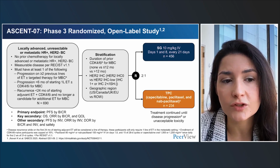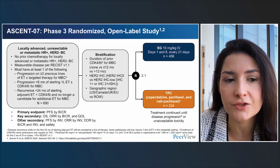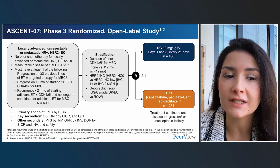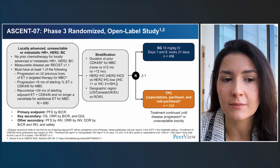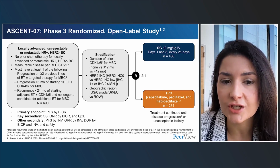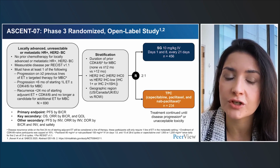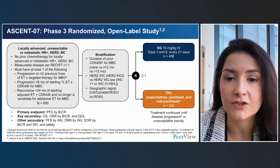So this study enrolled patients who had locally advanced unresectable or metastatic hormone receptor positive HER2 negative breast cancer who had received prior endocrine therapy and no prior cytotoxic chemotherapy for metastatic disease. Patients were randomized to SG or chemotherapy physician's choice, which could have been capecitabine or a taxane, and the primary endpoint was progression-free survival.